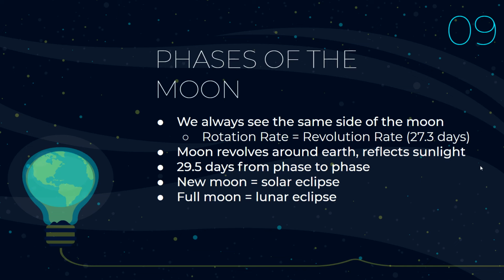Another thing that you're going to want to know is the fact that as the moon revolves around the Earth, it's reflecting sunlight. And so we always see different phases of the moon from day to day. Now, one thing that's also important is the fact that in order to go from a major phase to the next major phase, it takes 29 and a half days. So I always say 29 and a half days from phase to phase. So if you want to go from the full moon, which by the way is tomorrow, June 24th, to the next full moon, it's going to be 29 and a half days later. So you can answer questions related to a calendar.